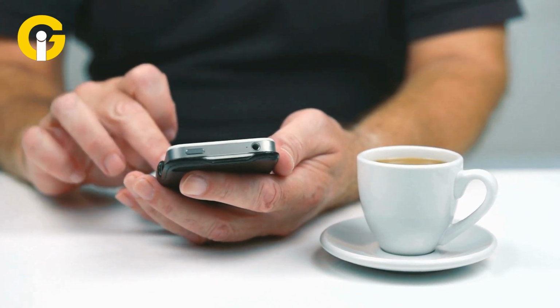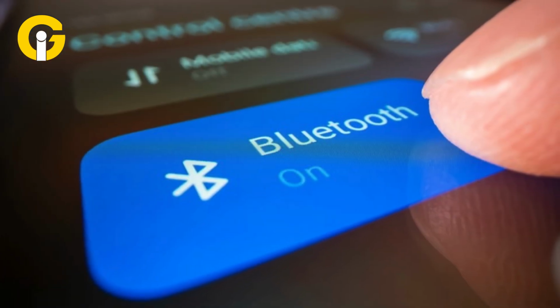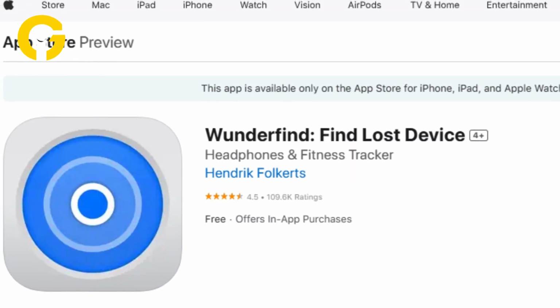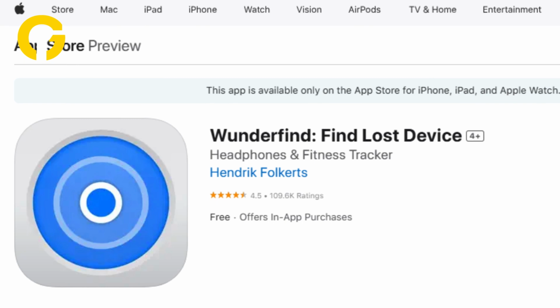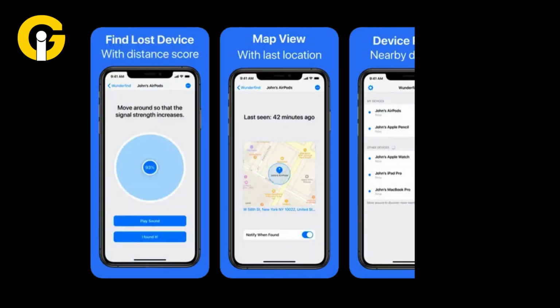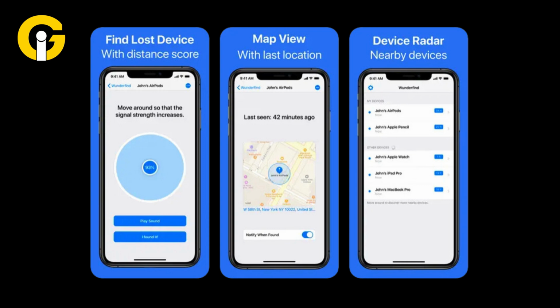To find an active Bluetooth device, first make sure you have Bluetooth enabled on your smartphone. Next, if you're using iPhone, download WonderFind, or if you're using Android, UFind. For the demonstration though, we'll be using WonderFind. After installing it, launch the app. You might be prompted to allow Bluetooth permissions, which the app needs to work.